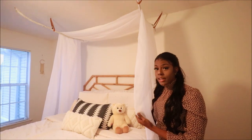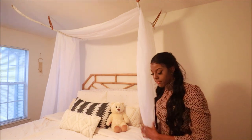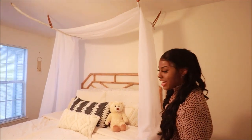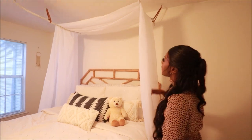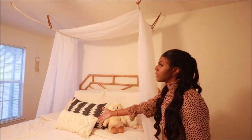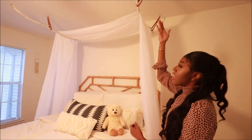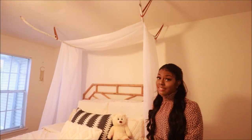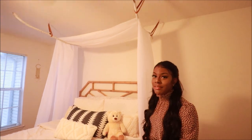This piece of fabric I got from wholesalefabric.com. And Mango likes to pull on it. She loves playing with this thing. But I just draped it over the bed like a canopy. And I have two sticks holding it up that I got from outside. Yeah, and then I painted it.